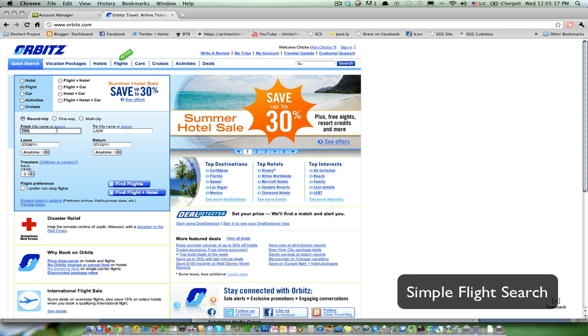We are going to use the same itinerary we've been using all week, Tampa to London's Gatwick Airport on July 8th, returning on the 10th. We're going to accept all the defaults, so flights anytime, returning anytime, one traveler, and we are not going to select non-stops.